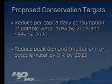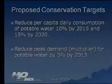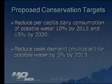To do that, one of the things we'll need to do is reduce how much the summer spikes over the wintertime usage, because that outdoor use that Sean alluded to is where most of the water is going right now. So we're making a secondary goal of reducing the peak demand, that's the multiplier between that highest day and the average annual day, by 5% in the next 5 years.